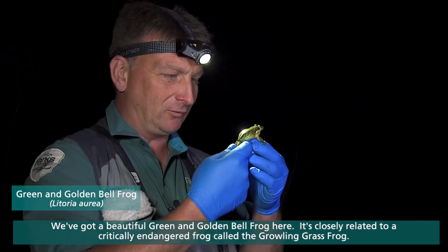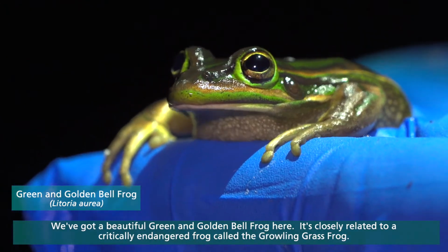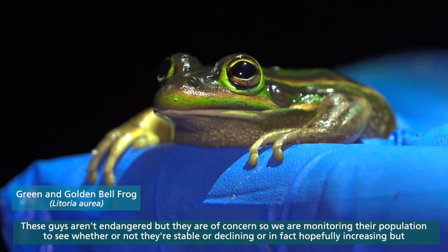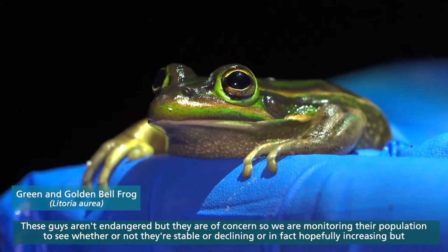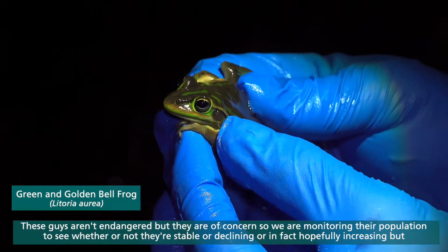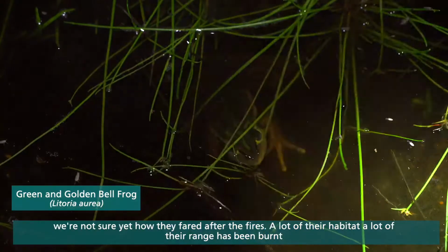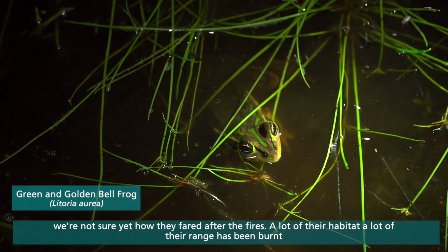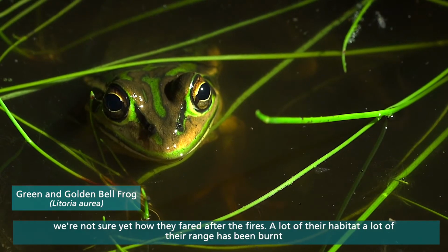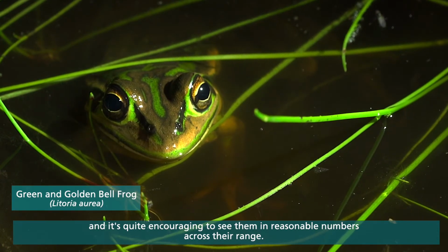We've got a beautiful green and golden bell frog here. It's closely related to a critically endangered frog called the growling grass frog. These guys aren't endangered, but they are of concern. So we are monitoring their population to see whether or not they're stable or declining or in fact hopefully increasing, but we're not sure yet how they fared after the fires. A lot of their habitat, a lot of their range has been burnt, and it's quite encouraging to see them in reasonable numbers across their range.